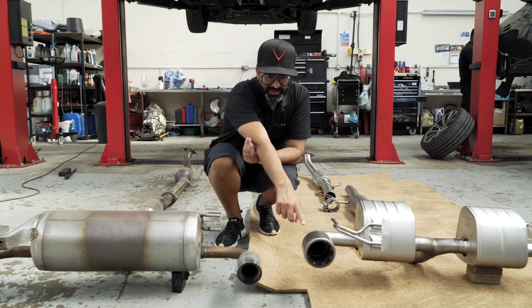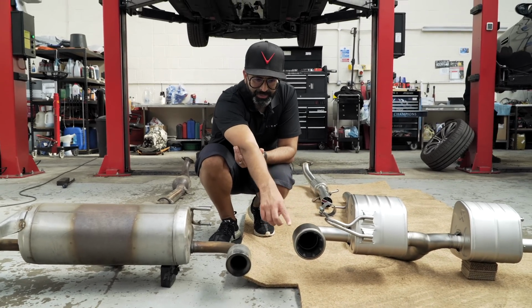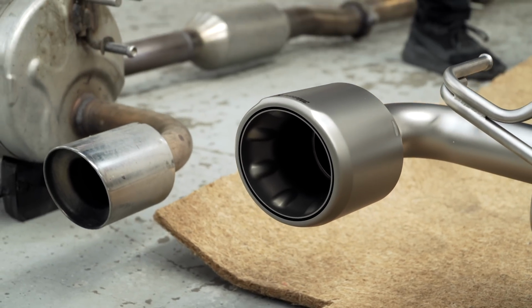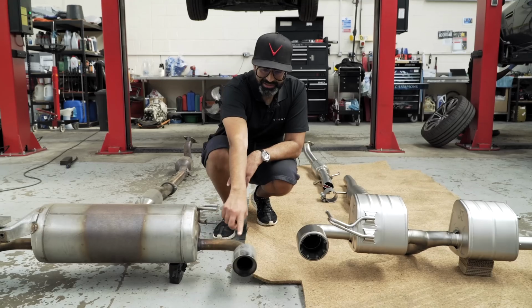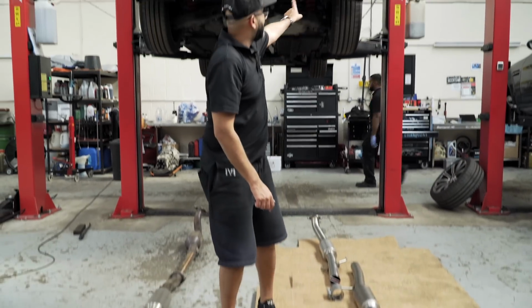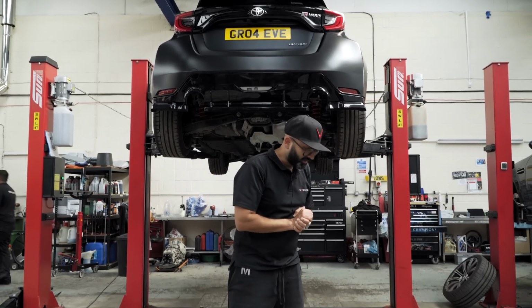The tailpipes are around 100 mil. They're a bit difficult to measure because they taper, but I really like the design on the inside. It looks really cool and very different to anything else I've seen on the market. The standard tailpipes are around 85 mil. And I think the rear of this car actually does need a bigger tailpipe. It will really suit the chunky nature of the car.